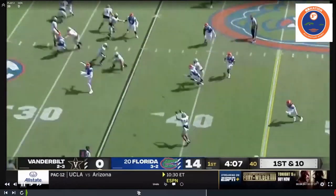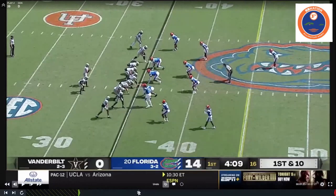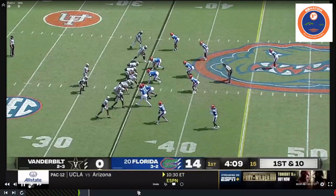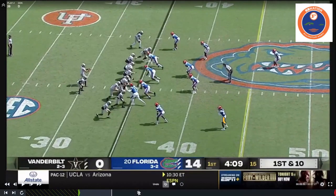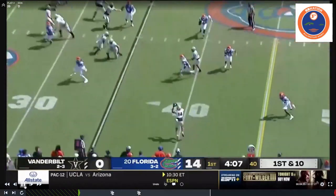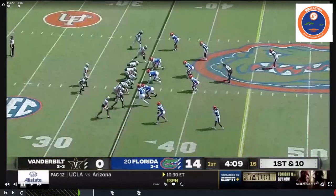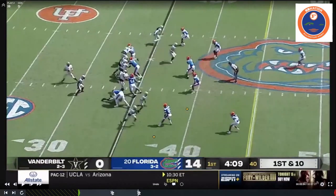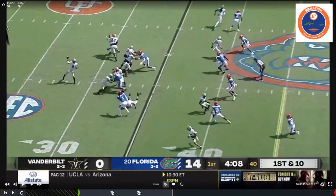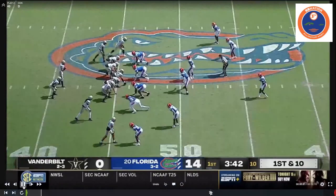This is another one. Where's the flat player? Right? Miscommunication here. You appear to have too high here to the boundary. It looks like the corner's off. The safety's rolled up. But again, nobody's playing the flat. Gives them an easy throw out there. Not sure who's at fault or what the coverage call is. It just looks like you got too deep and nobody in the flat. Not great.